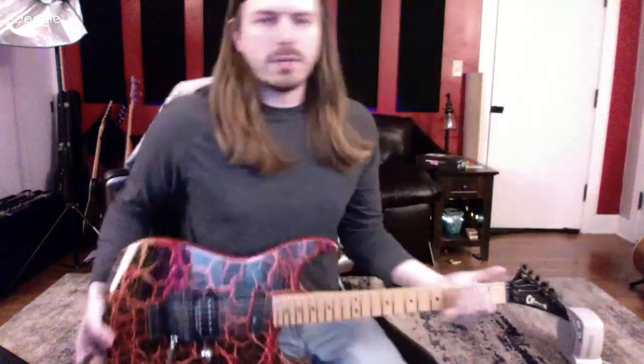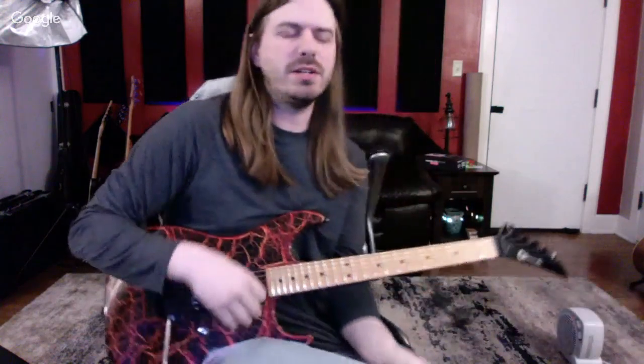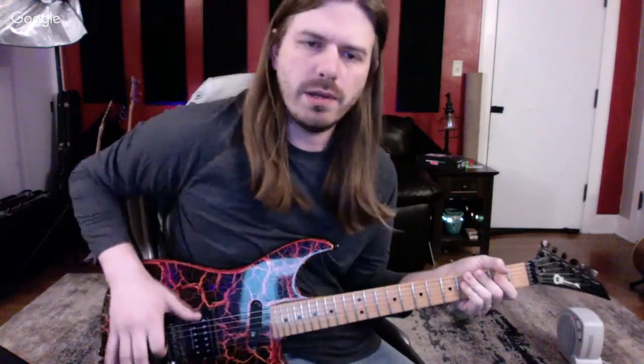I want to put new pickups in this thing, but I just don't know what to put in it. Because I'll have Fishmans in 3 guitars, and I think that's pretty good. I've got to figure out what I want to go in here, because these pickups are a little bit too hot for my taste. I shouldn't say too hot; they're too compressed. The way that they're hot, I don't like.